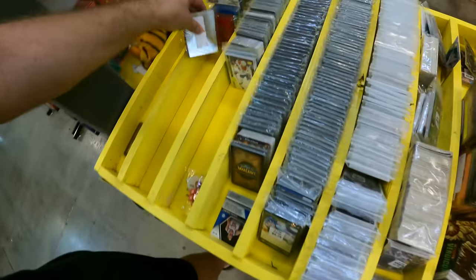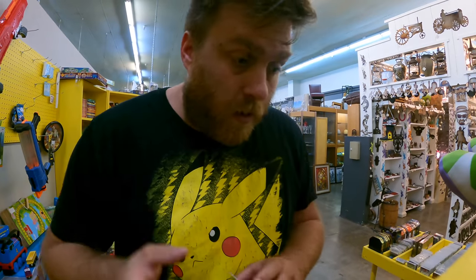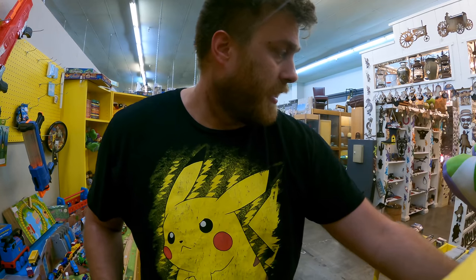Someone destroyed us, man. If you have been watching regularly, though, you're going to notice that we're getting a little bare. We have been selling a lot at this booth. This booth this last month, month and a half, has been by far our best performer. So toys are still killing it for us. I just got to get some more in here.